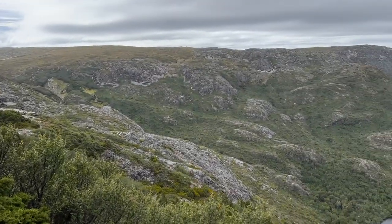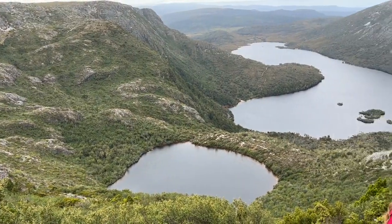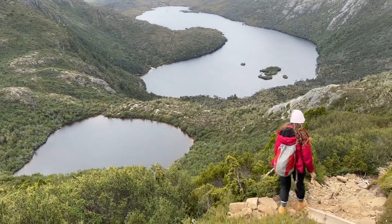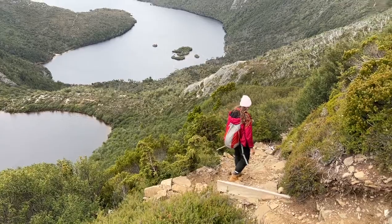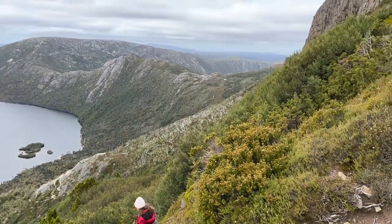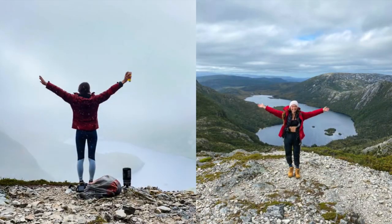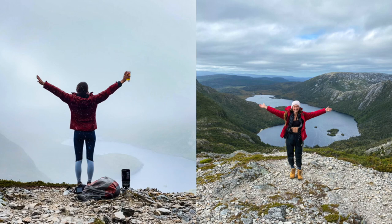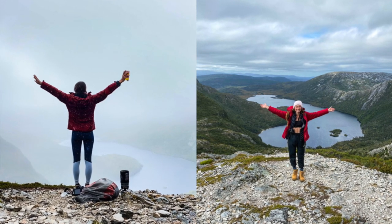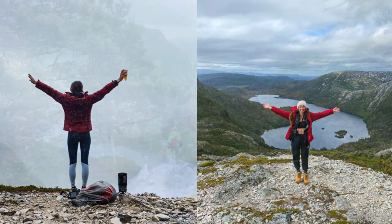Instead of returning via Marion's Lookout this time, we ventured onto Lake Wilks Track, a boardwalk and rock path running below the cradle of the Cradle Mountain peak, opening up to stunning Dove Lake views. For comparison, this is a photo of last year's climb on the left, then our current view on the right, for how much of a difference the ever-changing weather can make.